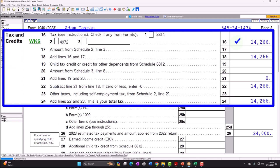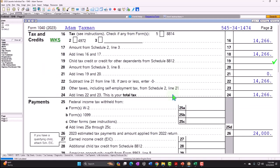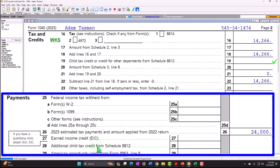$14,266. We are now going to be looking at the child tax credit, which is here on line 19, and we also have a component for the additional child tax credit down here on line 28.